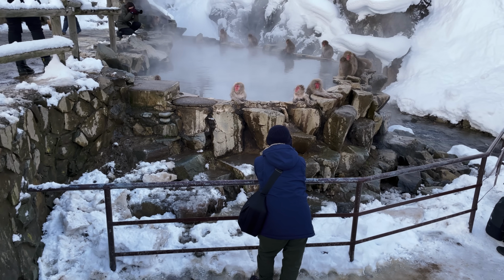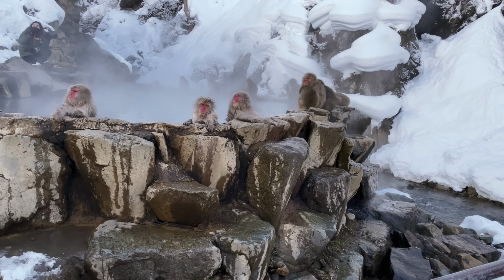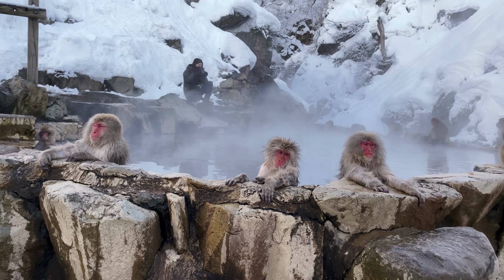There aren't any cages here. The monkeys roam free. This is as far as you can go to the front of the bath, and they don't seem shy about being photographed at all. You can see them anytime on the park's live webcam too.